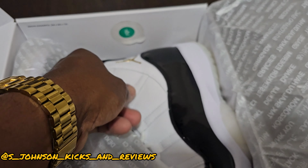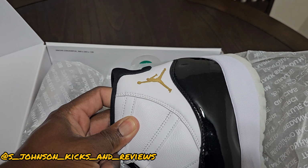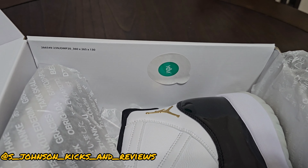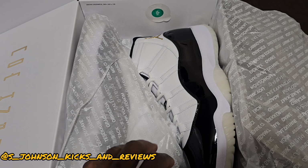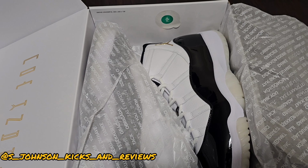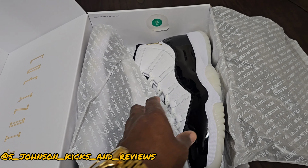Get into it. You got the high cut patent leather with the metallic gold Jumpman. I like gold, for people that don't know. You got the green and white sticker. Very, very nice. Kind of reminds me of the Concords, as everyone is saying, and the Win Like 82, I believe, that dropped with the milky sole. But let's pull them out of the box.